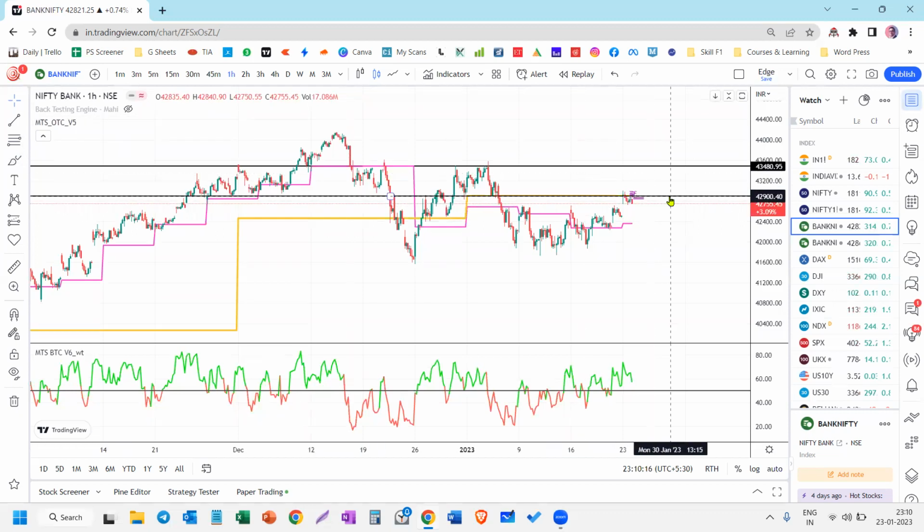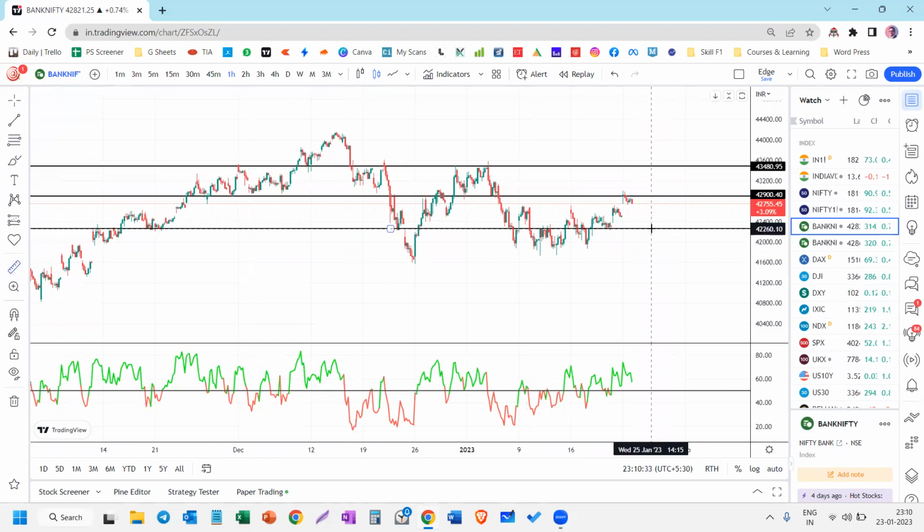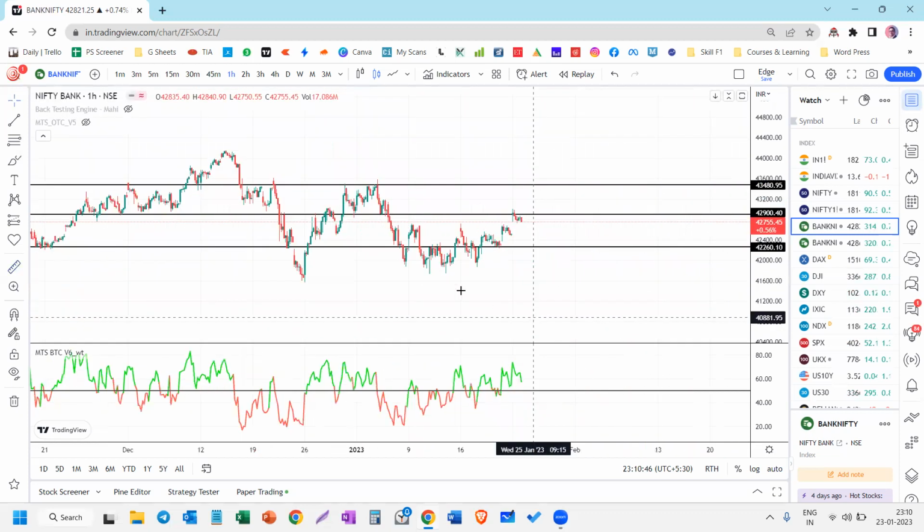If they take support, then 40,900 will be the new support for them. And if I remove this, then somewhere here they will take it. So these three levels, 44,260, 900 and 480. Now, if I tell you the range they are covering, it's around 600 points here and then another 500 to 550 points here. So this is how I see till expiry. They're going to handle the range.